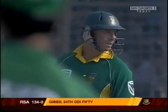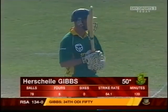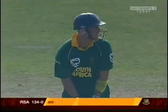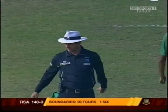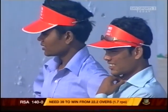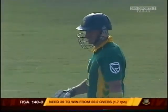50 for Gibbs. It's been a circumspect innings. He needed a strong performance today, Herschel Gibbs, and he got one. This is the time you'll start to see him cut loose, and it's a mighty 6 from Herschel Gibbs. Probably the shot of the day so far. Terrific shot by Herschel Gibbs. Good use of the feet. It's straight through the line, over the bowler's head.